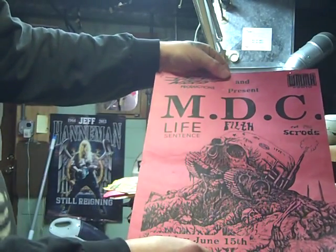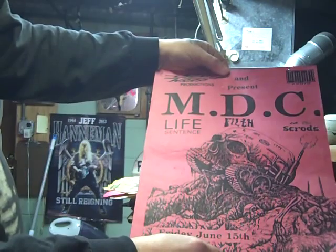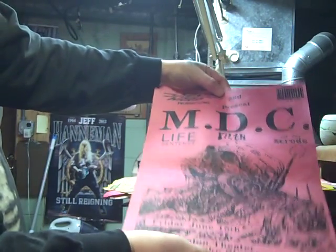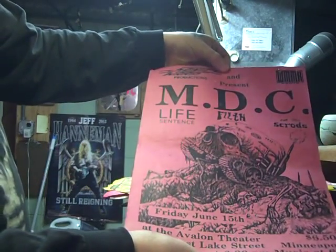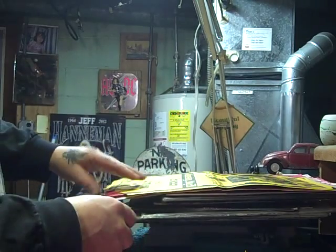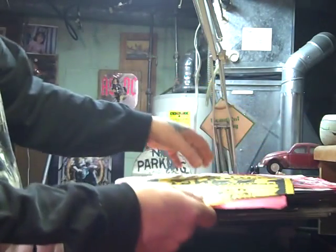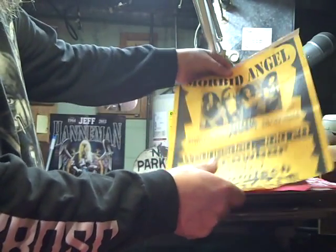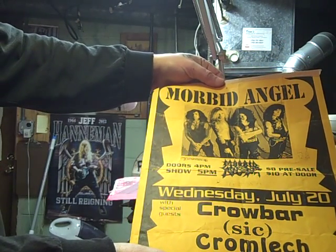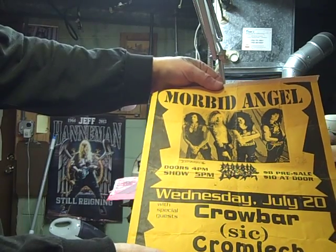Look at that one. Millions of Dead Cops. That's their flyer. No disrespect to cops, I love the police. But that's a huge punk rock flyer, original, that's sweet. This one's fun too. Morbid Angel. Crowbar, Cromlech, First Avenue.